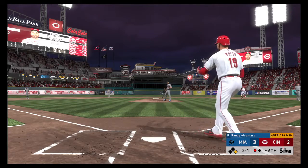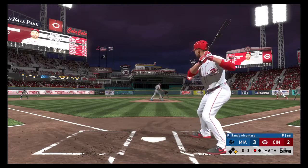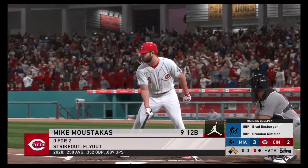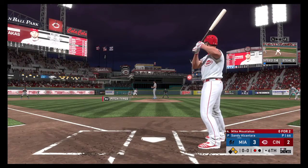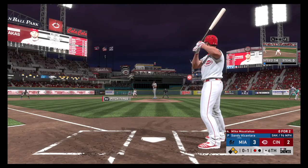Here it comes. And he lays off here. A nice job. It's ball 4. First and second now with one away. The batter, number 9, stepping in, Mike Moustakas, as he'll look to bring home that tying run from second with a base hit into the outfield.